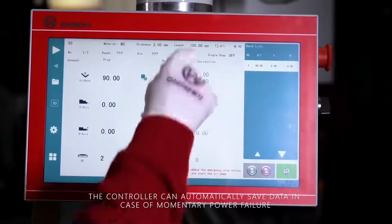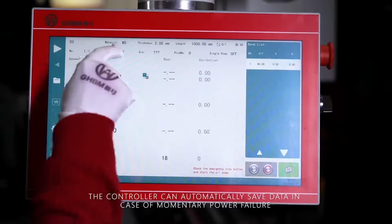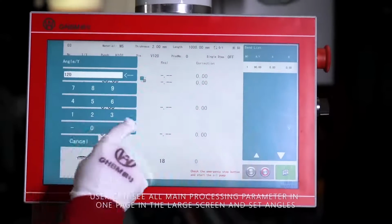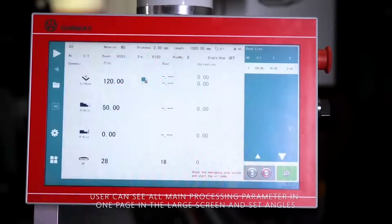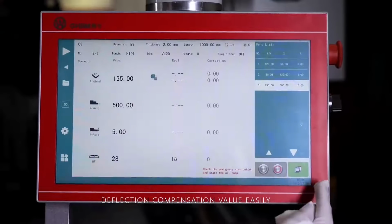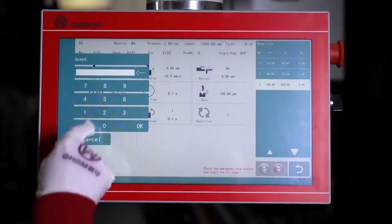The controller can automatically save data in case of momentary power failure. User can see all main processing parameters in one page on the large screen and set angles, back gauge motion, deflection compensation value easily.